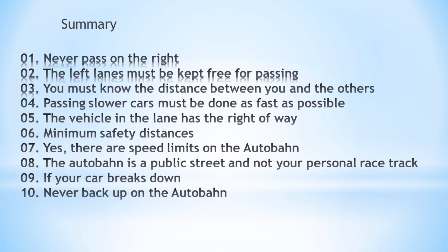I hope I could help you to understand how the traffic on the Autobahn works. And when the next aggressive German driver is behind you, remember this little video. Maybe the reason for the aggression is in your car.